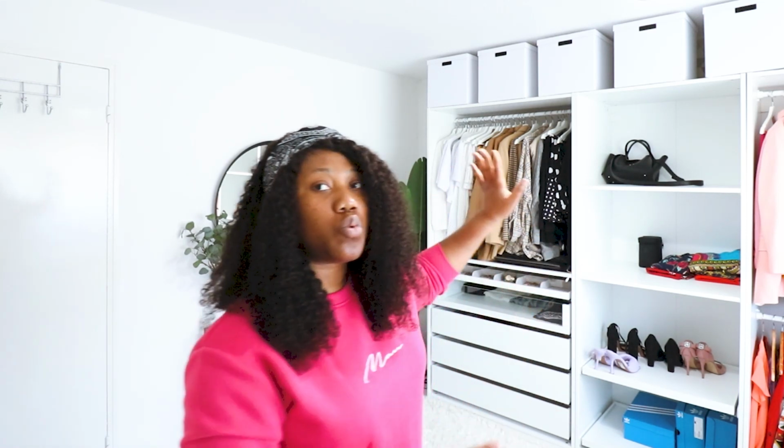Alright guys, so once my drawing was ready, the next thing I did was to go ahead and start ordering my furniture pieces. Now one of the first things I ordered for this room is my wardrobe, and this wardrobe is called the Ikea Pax wardrobe. One thing I love about this wardrobe is the fact that it is easily customizable.